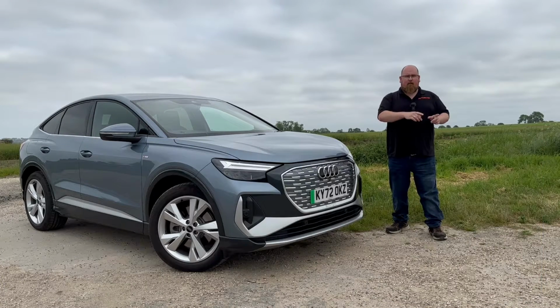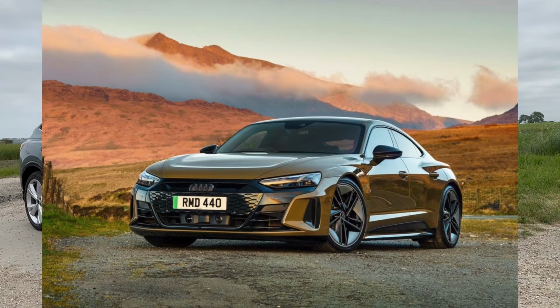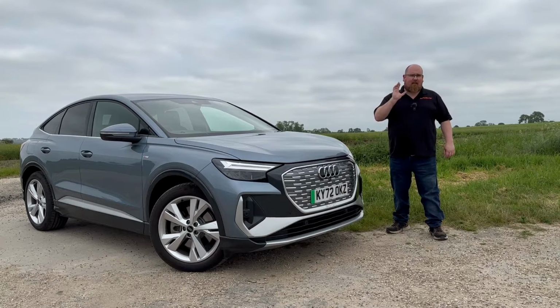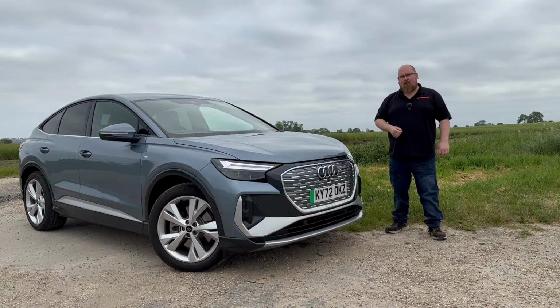Now, on the other end of the spectrum, we have the Audi e-tron GT, which underneath it is, yes, a Porsche Taycan, but with a very different exterior to it, and more of a GT feel to the car rather than a truly sporty saloon car. But you still have tons of performance and character, and it drove absolutely beautifully.